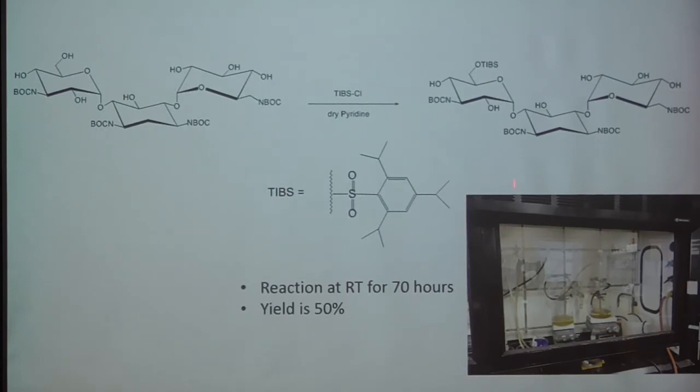And to do that, we reacted it with this triisopropylbenzenesulfonyl chloride, abbreviated TIBS. And we substituted this group onto that position using the chloride in dry pyridine. And so that formed this TIBS compound. Reacted it for 70 hours. Yield was 50%.